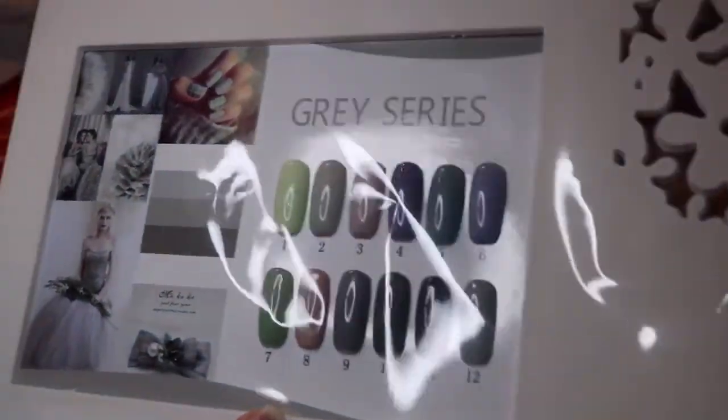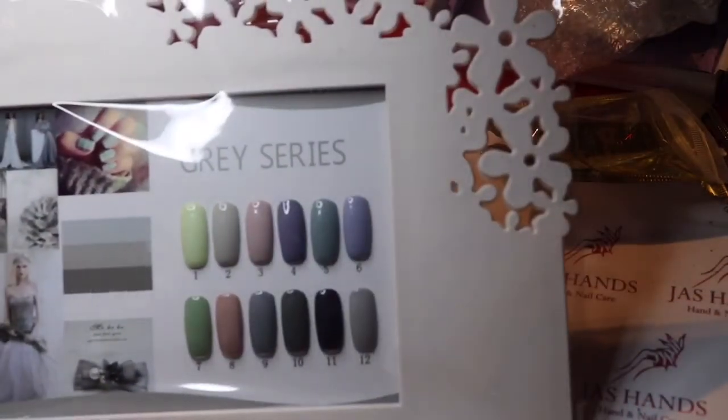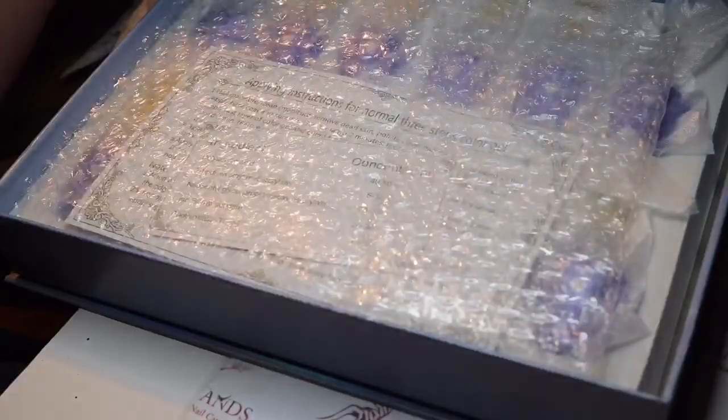So the other thing I ordered was the grey series from SBD London, and just look, there's such beautiful colours in there. So all of the collections come, whether it's a 6-piece or a 12-piece, they come packaged up in this packaging here, the beautiful holographic box. And you also get a photo frame with the swatches on there that you can display in your salon or wherever you want. I personally take them out with me when I'm going to see clients, just because they can see what colours I've got then.